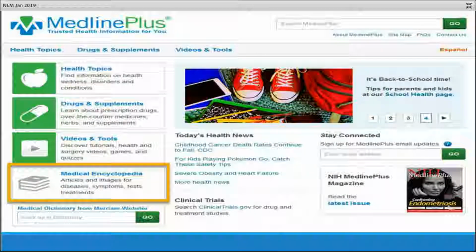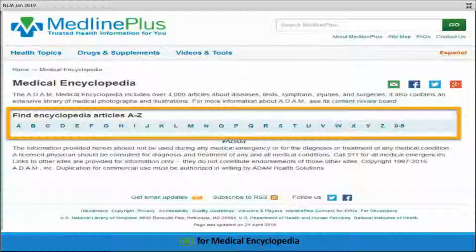So back on the home page, in that left-hand column again, you'll see the medical encyclopedia. Which again will have some short yet detailed images and information on specific diseases, symptoms, treatments, and even laboratory tests. You will see the consistency within MedlinePlus as the medical encyclopedia uses the same alphanumeric toolbar as the other sections. And you can search for terms within the encyclopedia articles. So you can just do a generic search again, or you can actually go through by the top A to Z topics. You're going to find information for over 4,000 articles about disease, tests, symptoms, injuries, and surgeries. And it also includes the medical images from A.D.A.M. as well.